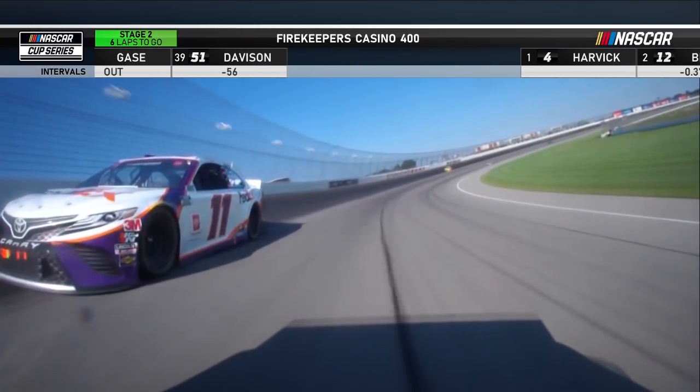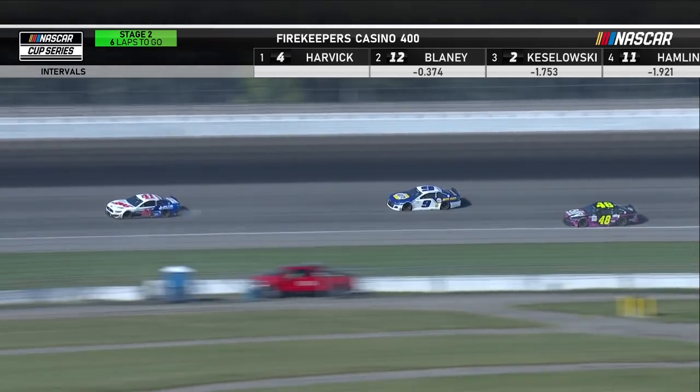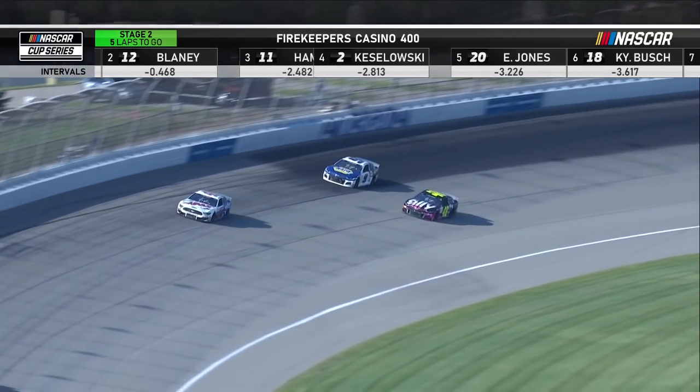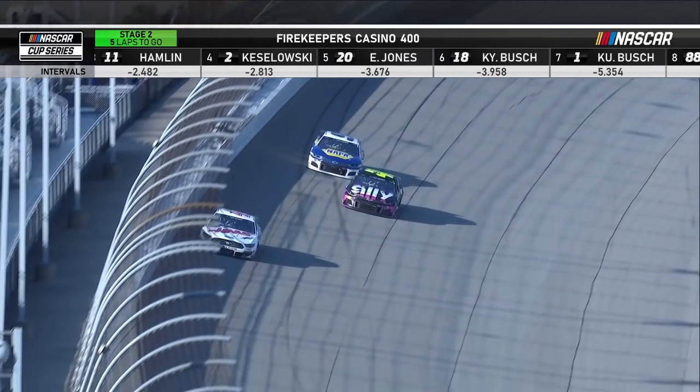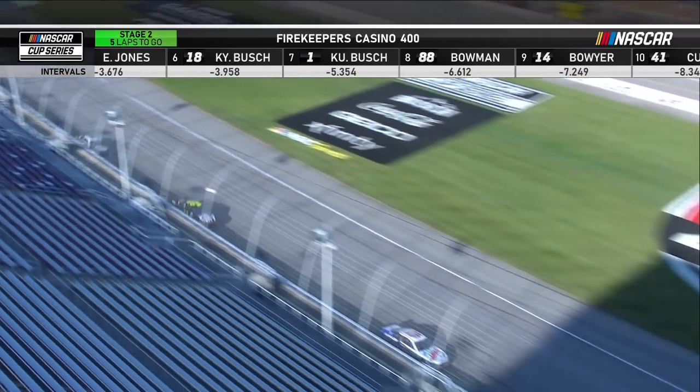Here comes the 11 car with a little momentum. Brad's going to have to get out of the gas a little bit. Way out of the gas is Keselowski, sideways. He hangs on to it. Denny Hamlin will go by for third. Yeah. Awesome. Good race. Awesome, we hear from Junior. It's awesome if you're Hamlin.